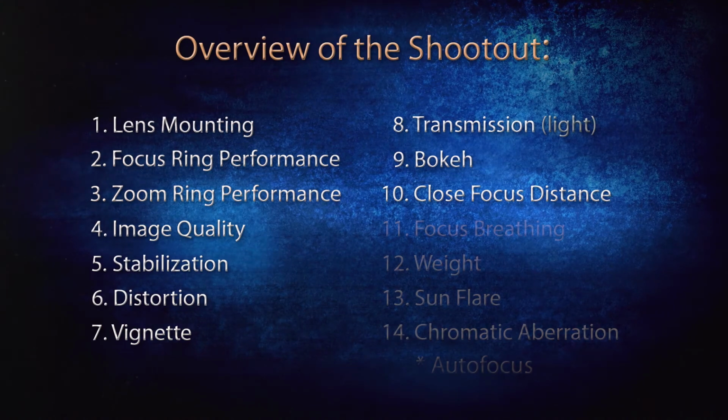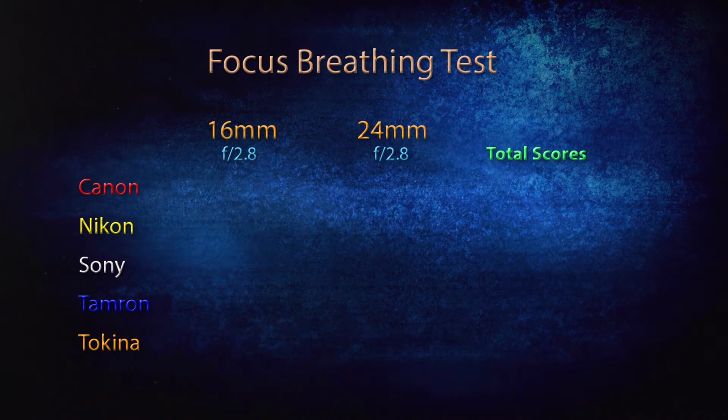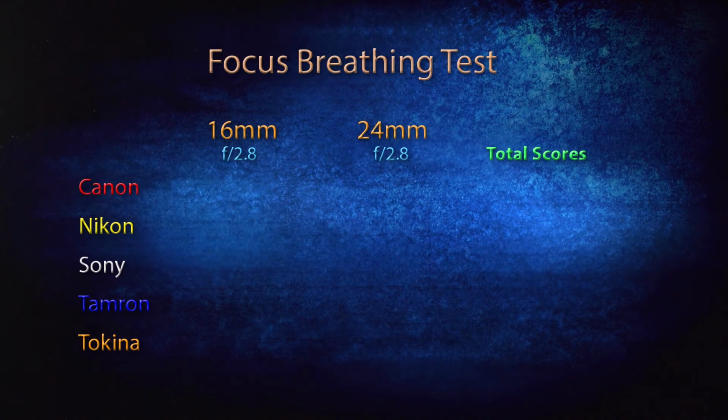Finally, a test that didn't take all day, if you are even with me still at this point. Next up is my first ever focus breathing test. All of these lenses are very focal, of course, and this is something that pertains more to video work. We start off at 16mm and with an aperture of f2.8 exclusively, but in second guessing myself, maybe I should have used a slower speed.